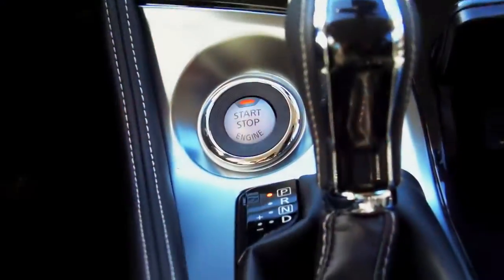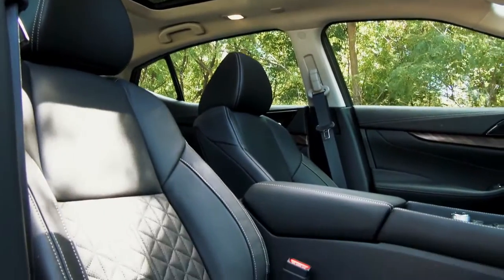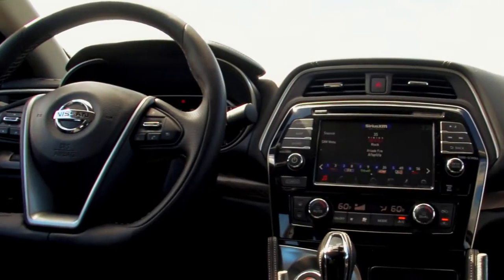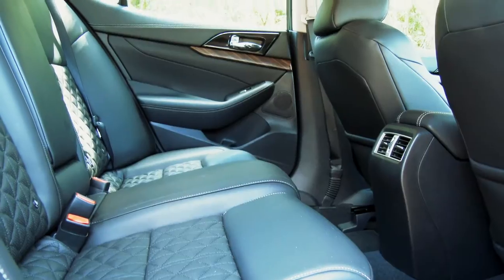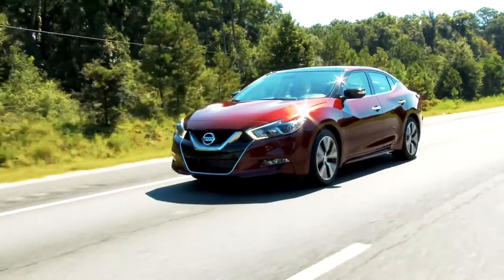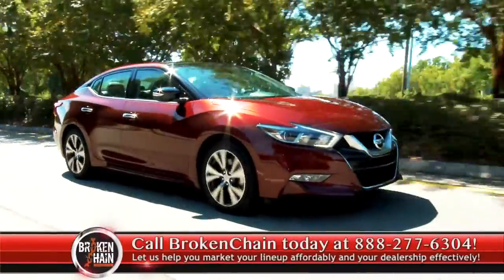But the hints remain as the push-button start, sports-sculptured zero-gravity seats, and D-shaped steering wheel reveal that there's more than just astonishing space and rich materials in the cockpit of the 2016 Maxima. There's a powerful sports car trapped in a sedan's beautiful body, but this beauty has brains.